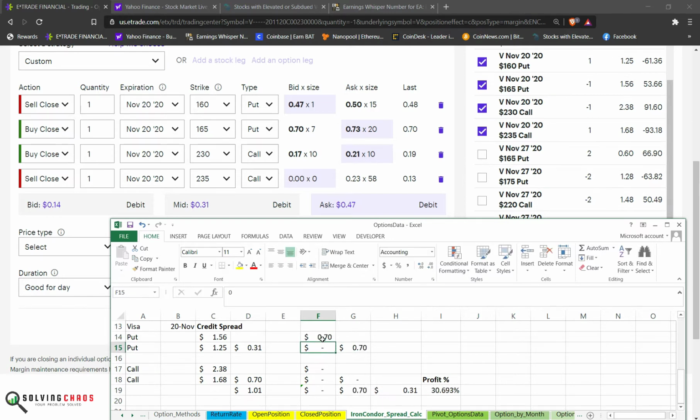So if you're closing it for 70, this one you're closing it or you're getting 48. This one here you're getting, is it 0.19 and 0.13. So what does this mean? This means it's going to cost me about this much to close. I want to make sure I did the numbers right. 28, yeah, it's about right. 28 to close right here. And then the profit margin is saying, you see, if you're paying 31 cents, or $31, to close out of the 100, it's about 30, right? 70% profit.